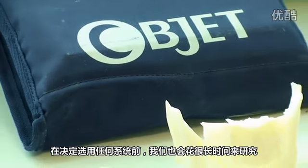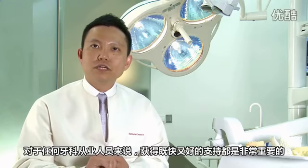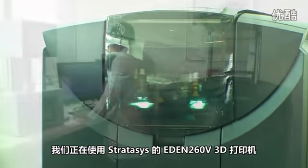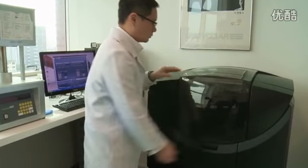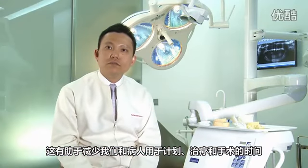Before deciding on any system, we spend many months researching. It's very critical to any dental practice that we get good support and fast support. We are using the Stratasys Eden 260V. It allows us to now print on our very own end, and this helps us and the patient reduce the planning time, treatment time, as well as the surgical time.